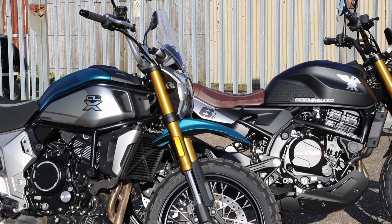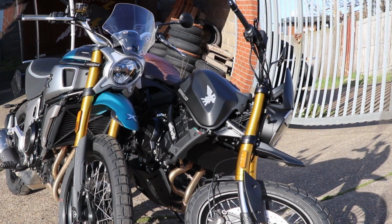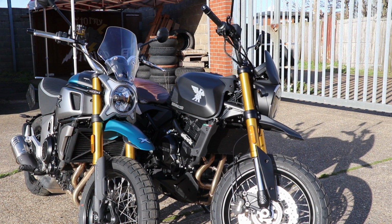The Moto Morini Seiemmezzo 6.5 has a 649cc engine developing 60 brake horsepower and 40 pounds-foot of torque. The CF Moto Adventure has a 693cc engine developing 69 brake horsepower and 45 pounds-foot of torque, which means top speed on the Moto Morini is about 105 miles per hour and top speed on the CF Moto is about 120 miles per hour. The Moto Morini uses KYB 43mm front forks. The CF Moto uses KYB 41mm forks.